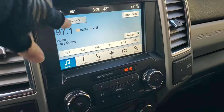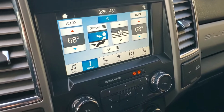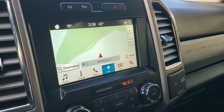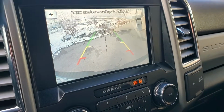As you come up here, you'll see that your sources are AM, FM, Sirius XM, CD, and Bluetooth. Your climate controls, and then your Bluetooth and your navigation as well. You want to see the backup camera? There's your backup camera right there, and you see that you do have reverse sensors as well.